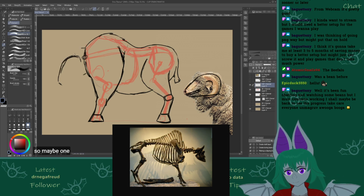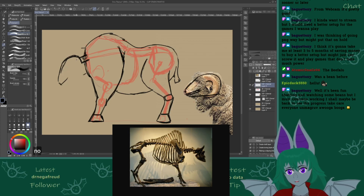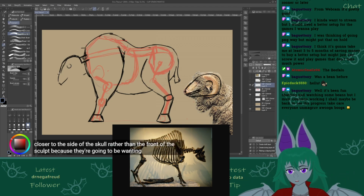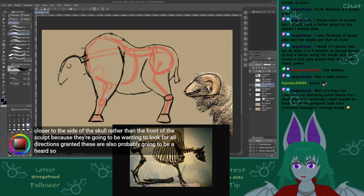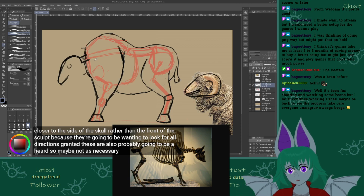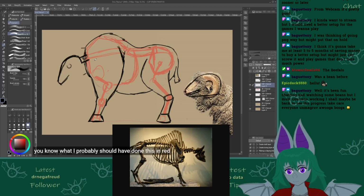You maybe want to put our neck connection there. No, sheep are overall, so their eyes are going to be closer to the side of the skull rather than the front of the skull, because they're going to be wanting to look in all directions. Granted, these are also probably going to be a herd, so maybe not as necessary. You know what? I probably should have done this in red on the other layer considering this is the skull part of it.